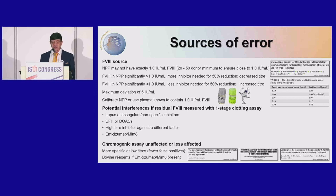So more recently, perhaps not surprisingly, we're seeing papers being published showing that you can use a chromogenic assay instead, and most of them say that you get not only equivalent results, but actually probably the results are more specific if you've got low titers. And of course, we have to remember that if the patient is on emicizumab or Mim8, you must use chromogenic assays that have got bovine source reagents.